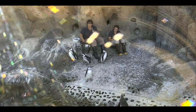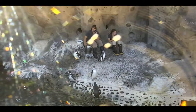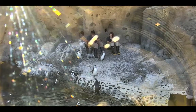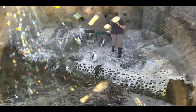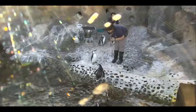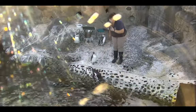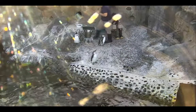Gat's got a herring, and Heidi got a herring. Anytime they hear something that's abnormal to them or scary to them, they will actually go into a flight response. Here you go. That's Robbie. He likes to catch his herring.